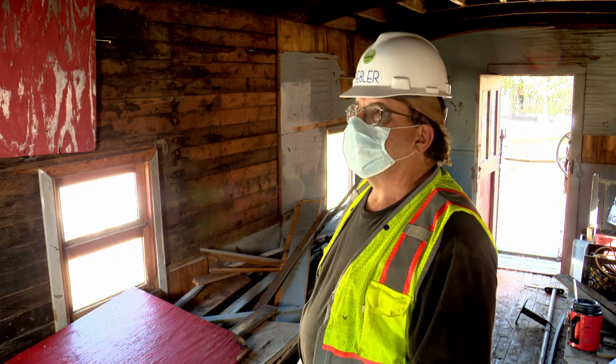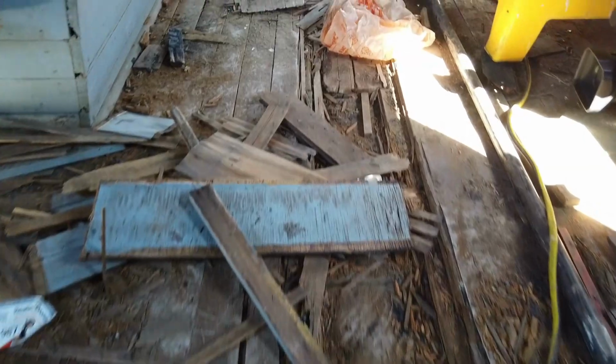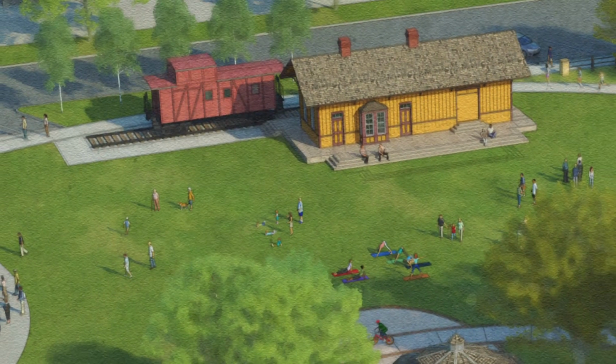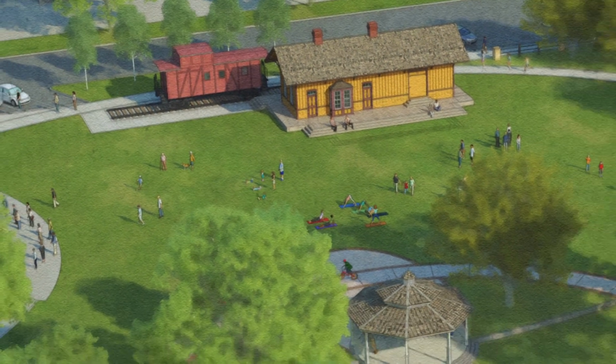The city of Irving will have a nice little caboose people can come in and check out. A project that is on track to connect the city's past with what will be the most updated park. Thomas Gandy for CitySource.